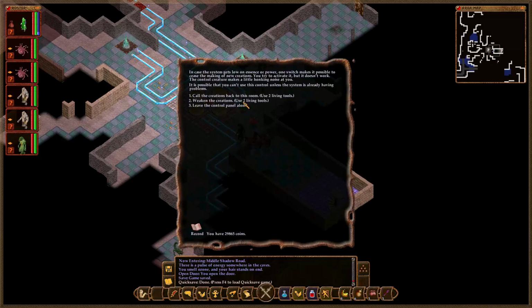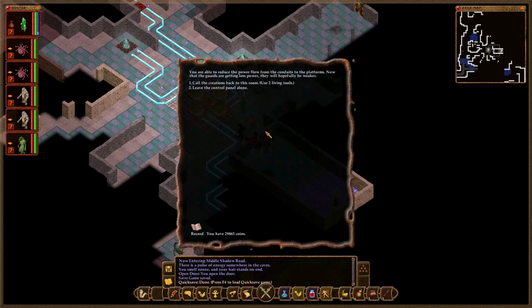Okay. Maybe weaken them. You're able to reduce the power flow from the conduits to the platforms. Now that the guards are getting less power, they will hopefully be weaker. And wasting living tools here, but let's call them back to this room.